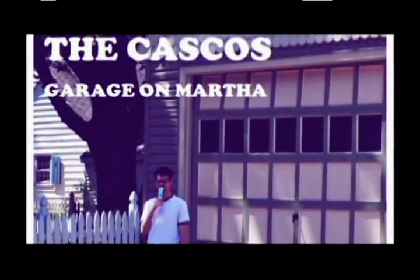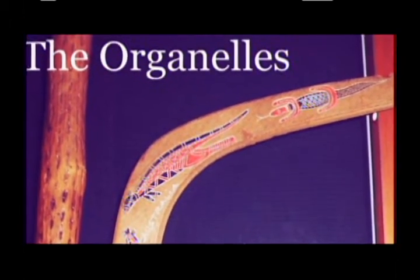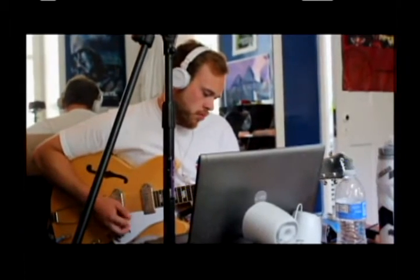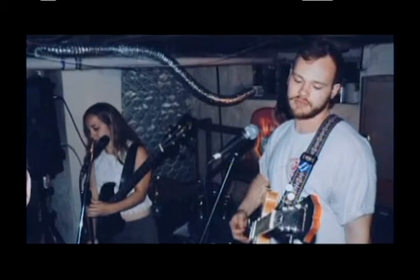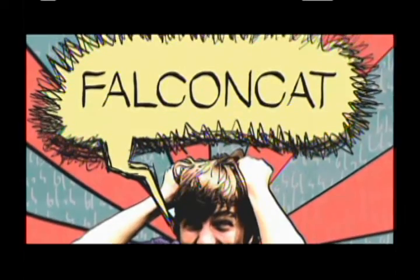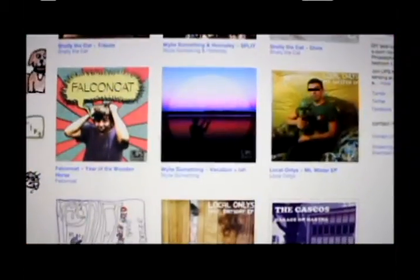Our roster is made up of, number one, the Cascos. Then the Organelles, which was just a two-man garage rock group that I had with my friend Kevin. Then tagging on after that was Poles, which was another punk thing. Then it went to Local Onlys, Shelly the Cat, Wiley Something, and Falcon Cat. Oh, and Helmsley. Helmsley's another one.